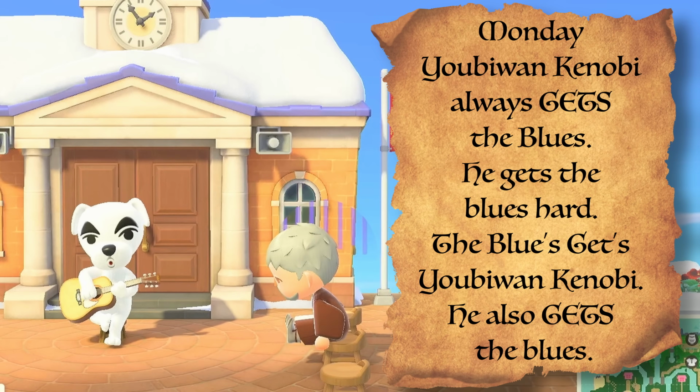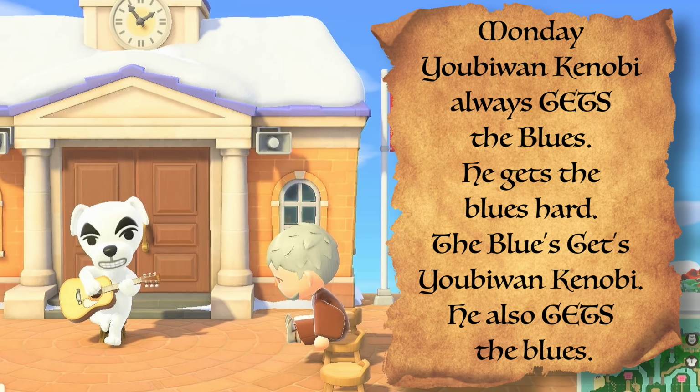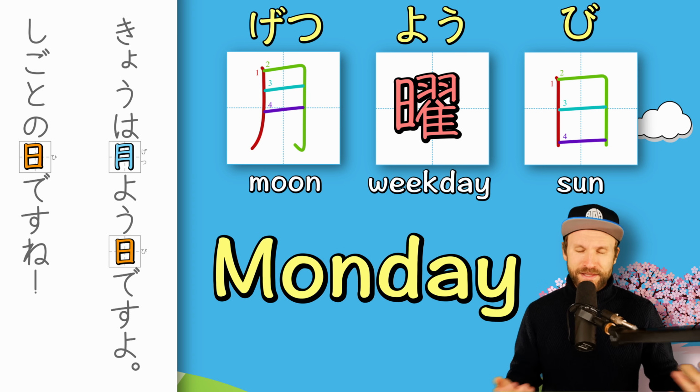Monday Obi-Wan Kenobi always gets the blues. He gets the blues hard. The blues gets Obi-Wan Kenobi. He also gets the blues. So, 月曜日 uses the kanji moon and sun and means Monday.